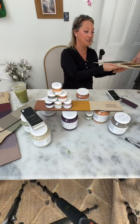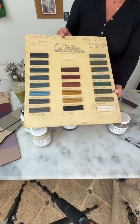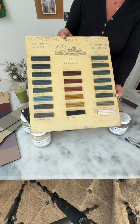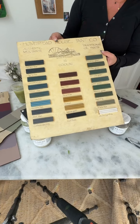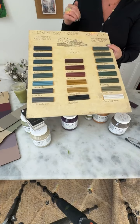Okay, so we found the super dusty original color board from 1989 or 89. Yes, 89. There we go. 35 years ago, Homestead House Paint Company, and these are our traditional heritage historical colors.